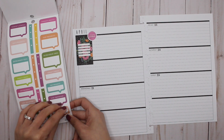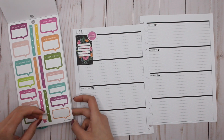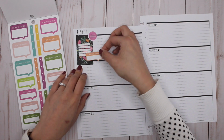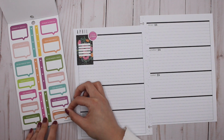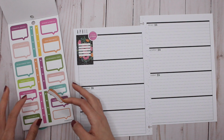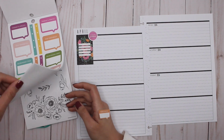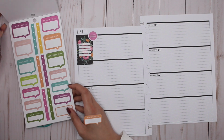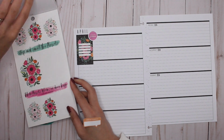Today's focus. Although not, but it's pointing down. It just looks awkward to me. Does that look, it looks awkward. So for the next time. Okay. And then there's pretty florals in here, like pretty.